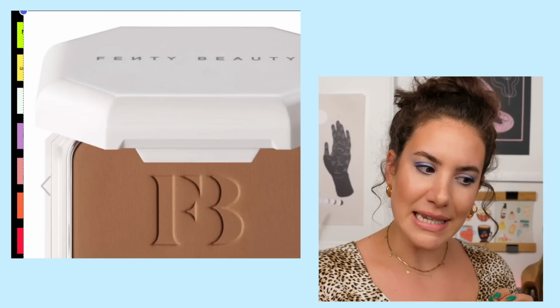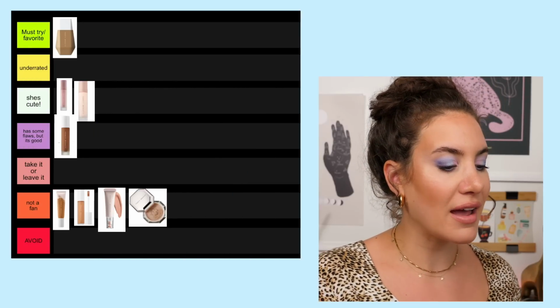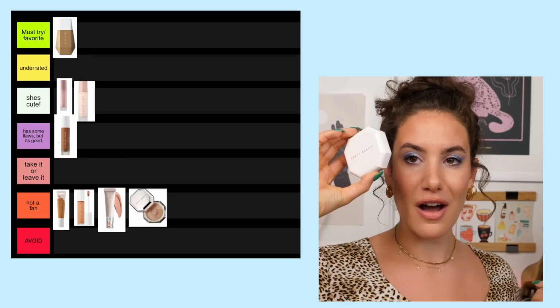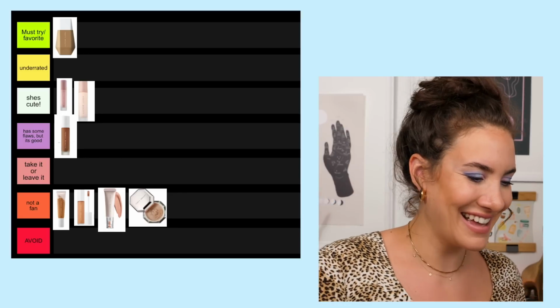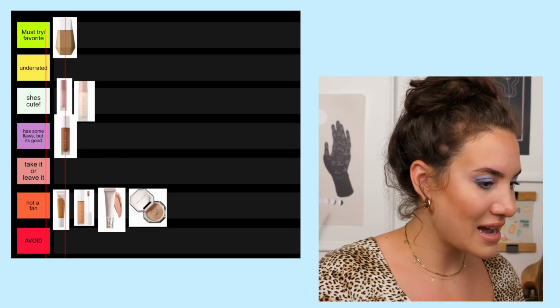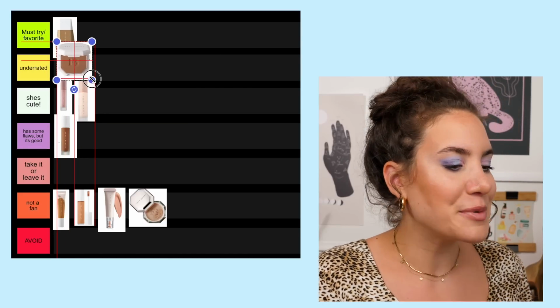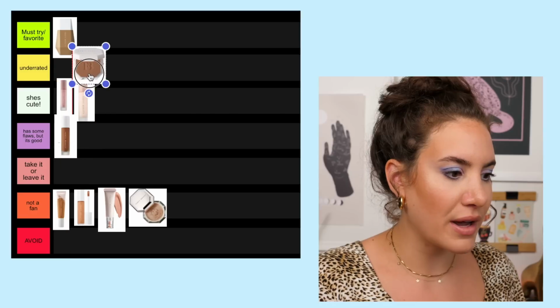Also, retouching this throughout the day is so easy because you just need to carry this compact. So there are a lot of pros to this foundation, and I do actually feel that this is quite an underrated product from the brand. I think it's really good and definitely worth testing out in case you're ever curious about trying a powder foundation. I think this one is really awesome, and I just love the compact too. It's really pretty. So I'm actually going to put this guy in underrated because I do feel that it is underrated. It's not my absolute favorite product from Fenty, but it's quite good.